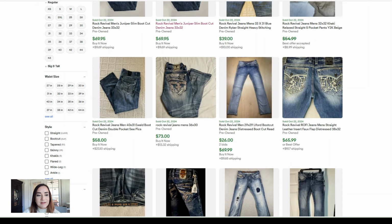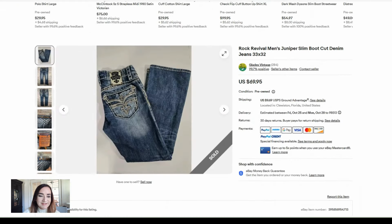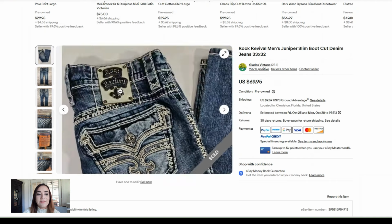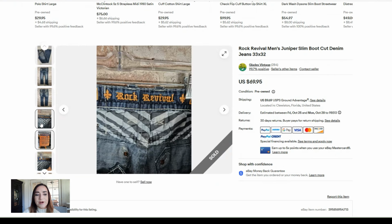And then this is, I believe I have a tag pulled up here for you so you can see what those look like. They'll have that on the back, and then a lot of the jeans have that thick stitch on them. That's what they kind of look like on the inside. They're embroidered on the back, say Rock Revival.